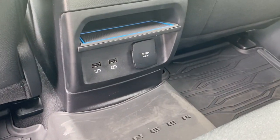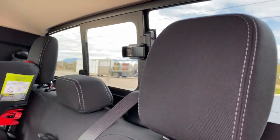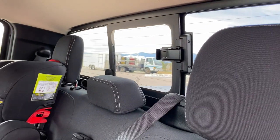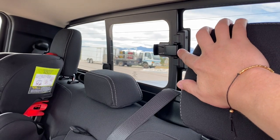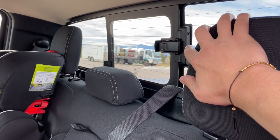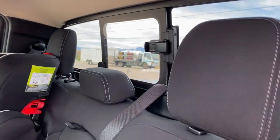We got some charging ports down here, and I got some all-weather mats, the Ford ones down here. But pretty good room. We got a rear window, which I think I already mentioned, but the thing that sucks about this is it's only manual. I have to get out of the truck, go in the back seat to open this. It's not electric. Kind of weird.